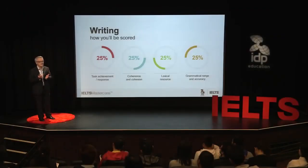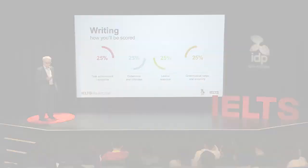Now, you don't have to make very long sentences, but you need to show the examiner that you can make a longer sentence, a more complex sentence. Where do you find them? What are you going to do tonight? You're going to read a newspaper? Read a news magazine? Do that and you'll find those sorts of sentences.